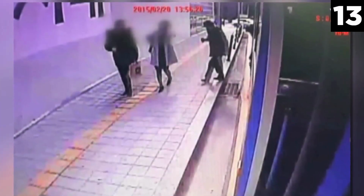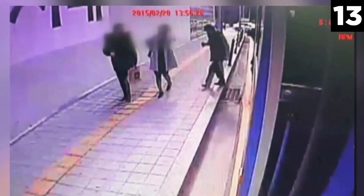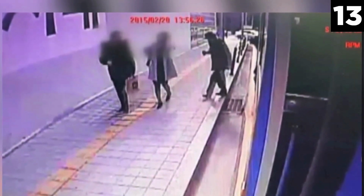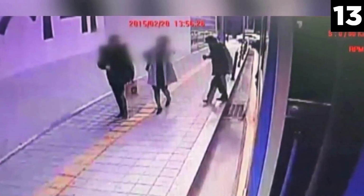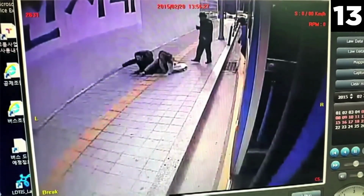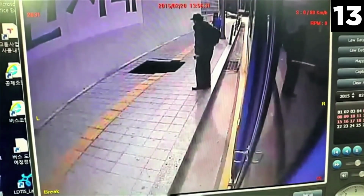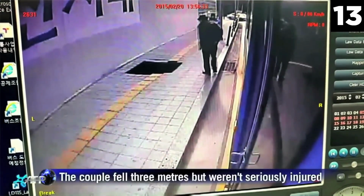Number 13. A man and a woman are getting off a bus in South Korea, shopping bags in hand. They take less than 10 steps into the station before the clean tile under their feet gives way and sends them plummeting below. A random sinkhole has struck again.